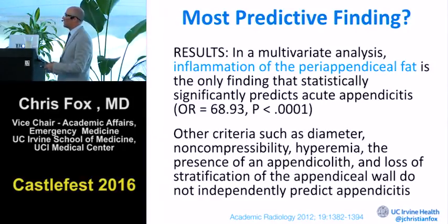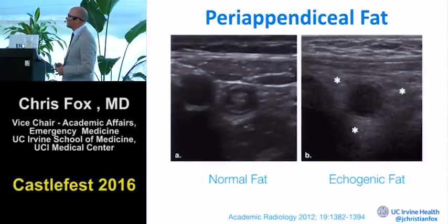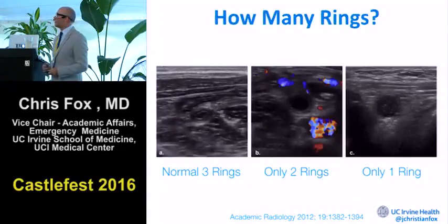There's all these other things like hyperemia with that ring of fire, appendicolith, whether you see that or not. Even the diameter and the non-compressibility didn't correlate as well with true appendicitis in the pathology reports as this periappendiceal fat. So interesting. So this is some normal fat seen around this appendix. This is straight from their article, by the way. And this is this fuzzy periappendiceal fat seen around appendicitis there.